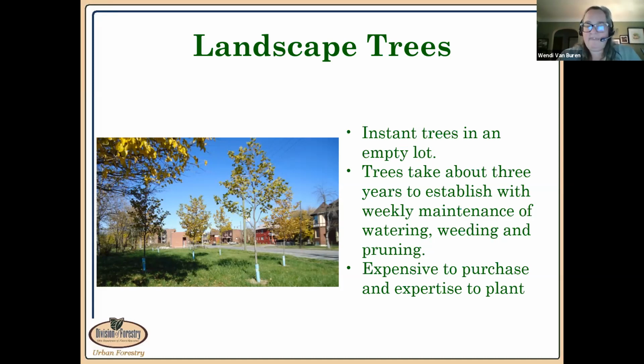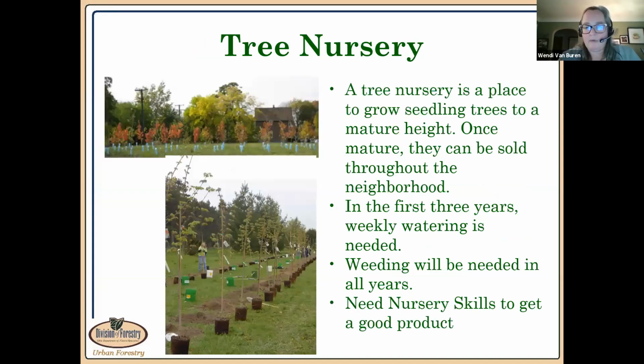Dayton does have a couple tree nurseries in their open lots, but it does take a lot of community involvement. And as time goes on, the city has found that those volunteers peter out. Within 5 years, they disappear. The other problem with developing tree nurseries is you have to have nursery skills to get a viable product at the end of your growth. It's not as easy as you think.